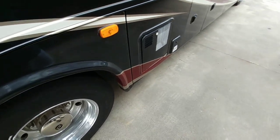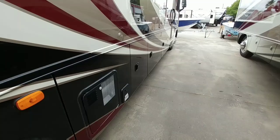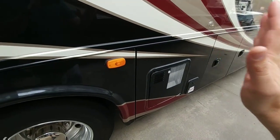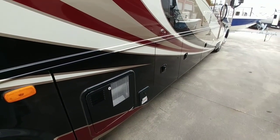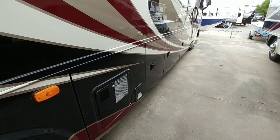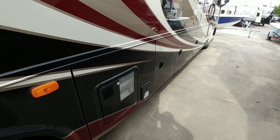Another nice thing about this particular unit is that it has a much larger chassis than some of the other gas engines that you see on the lot, mainly because the width of the front axle as well as the rear axle, they don't sink in too much, and that adds to the stability while you're driving it down the road. So when you have a wider wheelbase, it helps the side-to-side motion be a little bit more controlled when a truck passes by you on the interstate or highway.